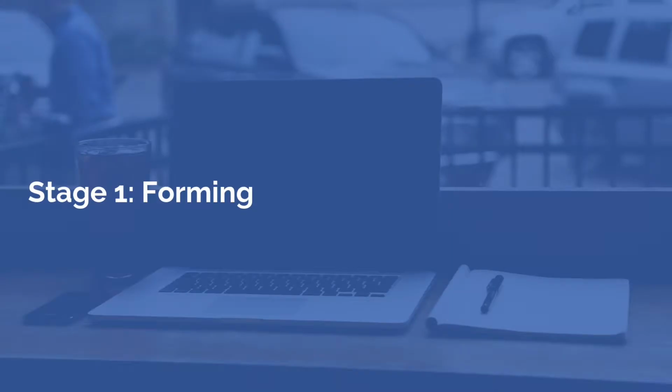Teams go through 4 stages of development. And I want you to keep in mind that they go through these stages every time there's a change within your team. Every time somebody exits the team, every time someone new comes into the team, you start this process over again. So what are those 4 stages? First, we call it forming. A team forms. People meet each other, they get acquainted, and they start working together.